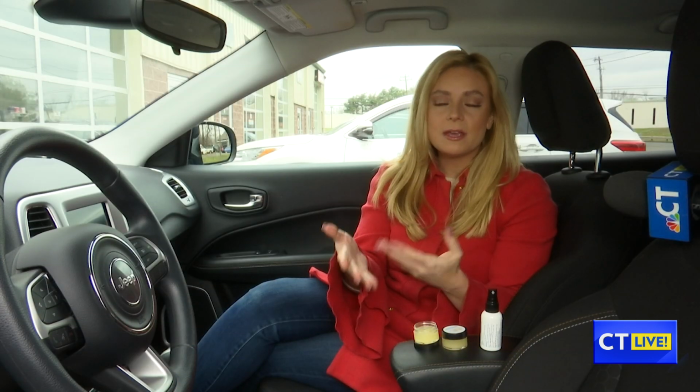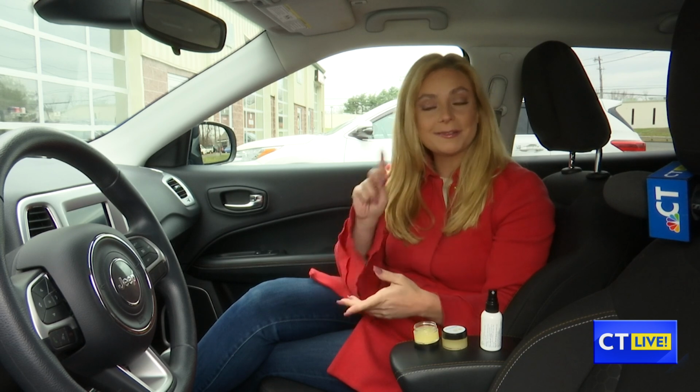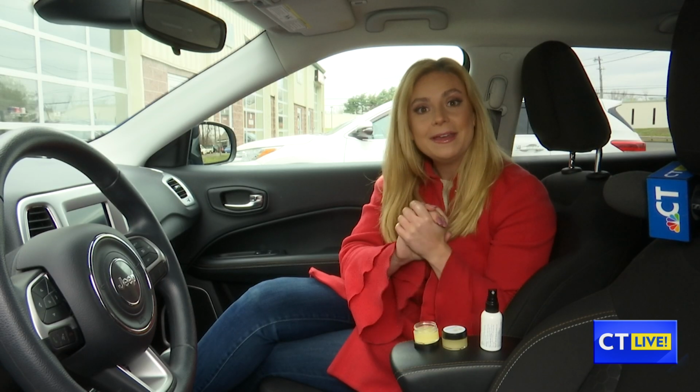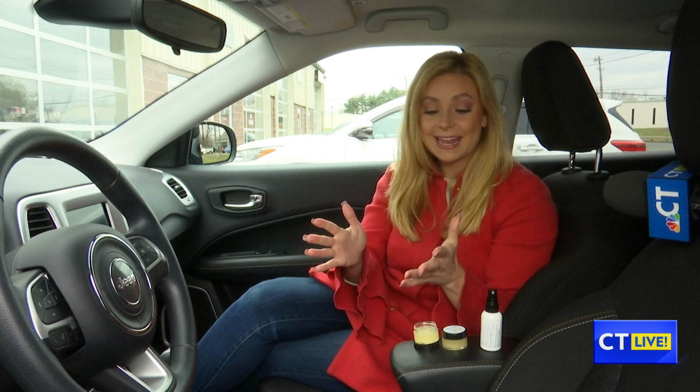And like many of you, I think we're all wondering what we can do to help first responders and help healthcare workers. Mizzi Cosmetics has an answer for that as well. When you go on their website to buy a hand sanitizer or maybe some of this hand salve, there's going to be a donate option as well. So you have the opportunity to give hand sanitizer to those first responders or healthcare workers who really need it. So make a difference, stay safe, and stay clean.